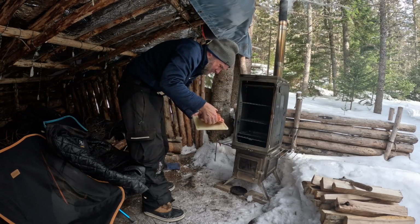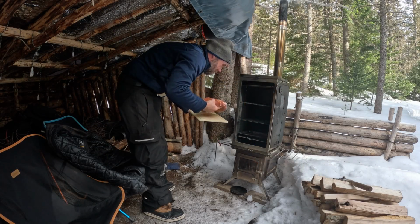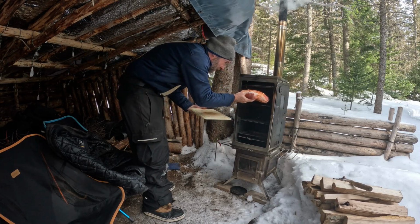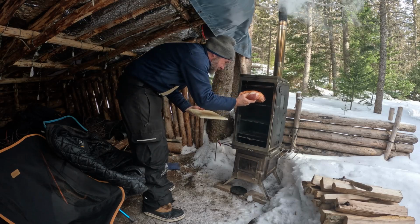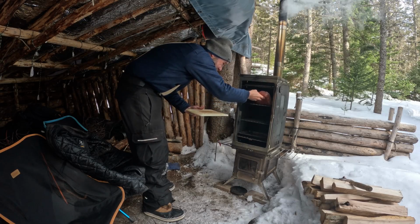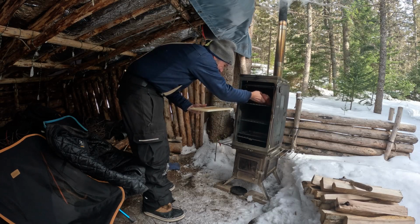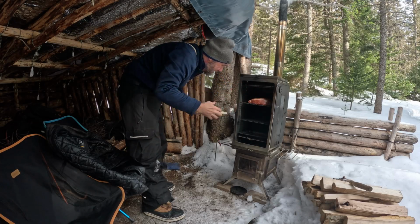Flip it over right. On here, right? Yep. Lengthwise? Yeah, it doesn't matter. Straight in. There we go.